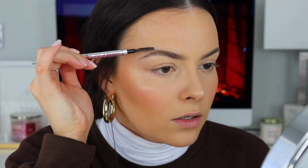We're going to move on to the eyes. Honestly, I just keep the eyes super, super simple. I don't really do a whole lot with the eyes. I feel like when I change products, it's always in my skin. But I'm just going to go ahead and fix these eyebrows just because they are looking horrible. I think that's as good as they're going to get for the amount of effort that I'm willing to put in right now.